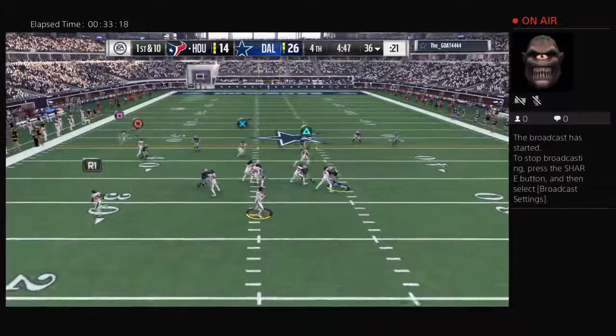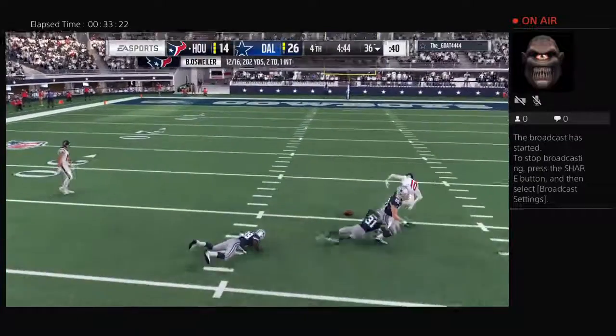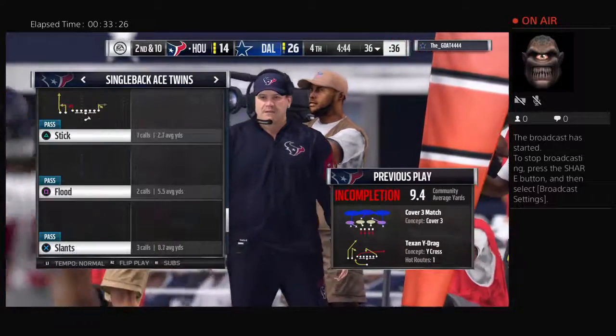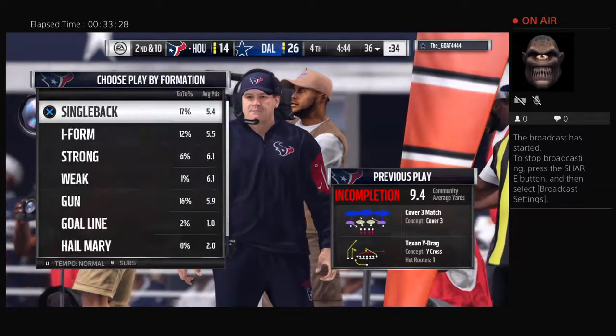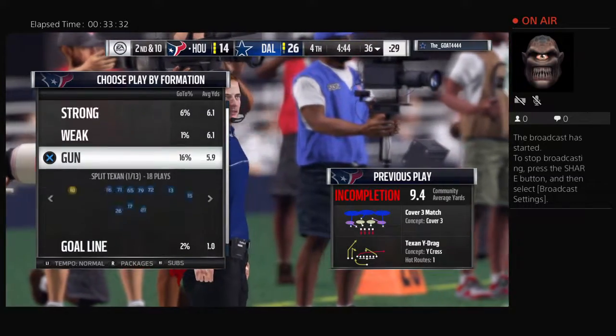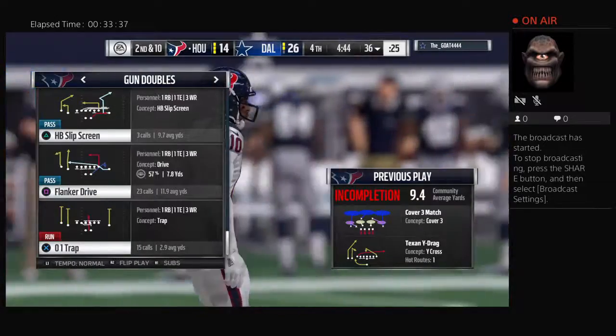On first down, Osweiler. He couldn't quite hold it. Got hit. Ball pops out. Incomplete. And he's certainly not a guy that drops that football very often. Indeed, because that's a bit of a surprise. I know he's in the middle of some traffic and people, bodies all around him, but he usually has the focus to haul that one in.